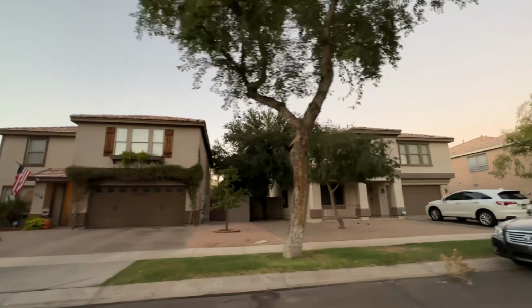Also, another thing you want to consider is basing your location off of your price point. So for example, one larger category is going to be East Valley and West Valley. If you guys haven't seen my videos in the past, basically East Valley and West Valley are explained by cutting Phoenix right down the center. On the left-hand side is going to be the West Valley. On the right-hand side is going to be the East Valley.